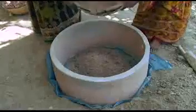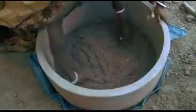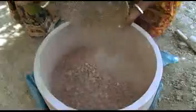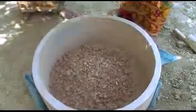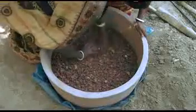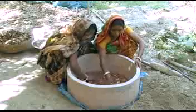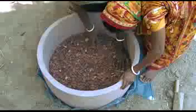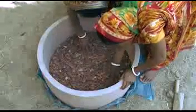Now put 1 basket of sand in the bottom of the ring. Spread it around. Then 1 basket of broken brick to a depth of 4 fingers thick. Spread the brick evenly. The sand and bricks keep the compost from leaking nutrients and the worms from escaping, and also help to absorb any excess moisture.